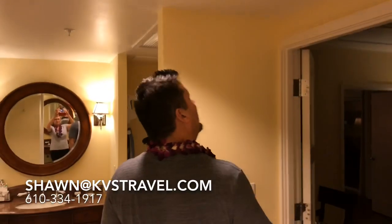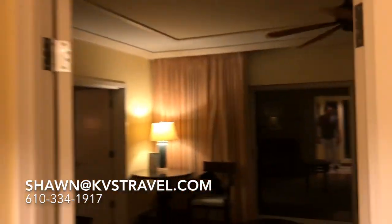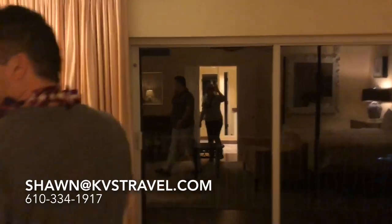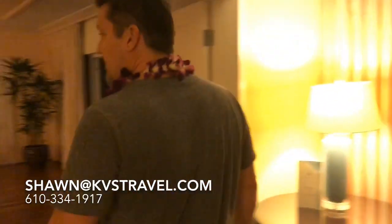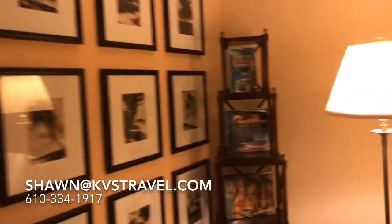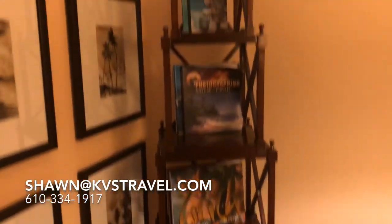It is worth every penny. Because when you come to Hawaii and you fly this far, it's about the experience. And on site, they also have the Dolphin Quest. So you can have with your family or yourself a dolphin swim experience. They have a Kiki Club. We're going to give you a little view of our balcony at night just to see, and then we'll give you the daytime view tomorrow.